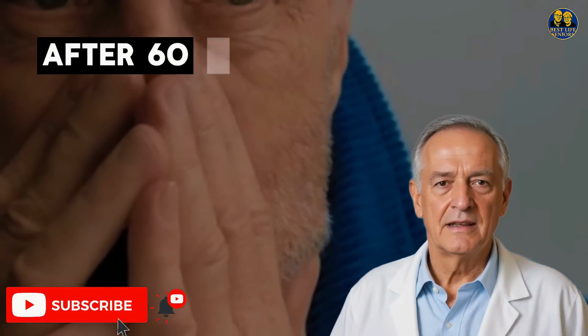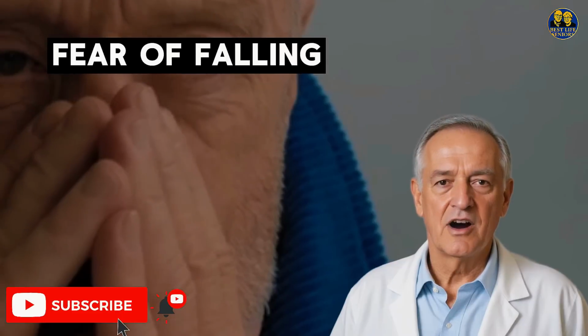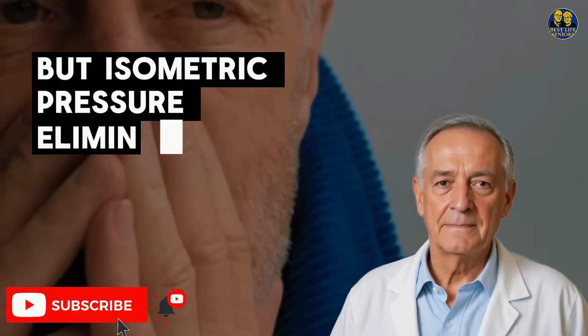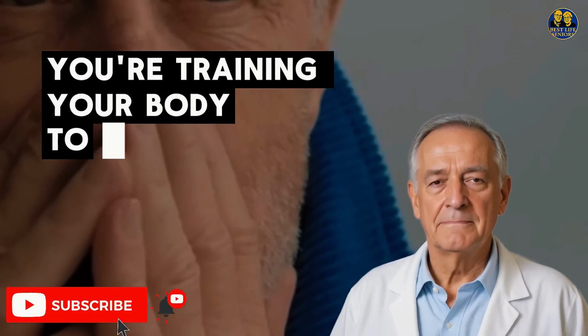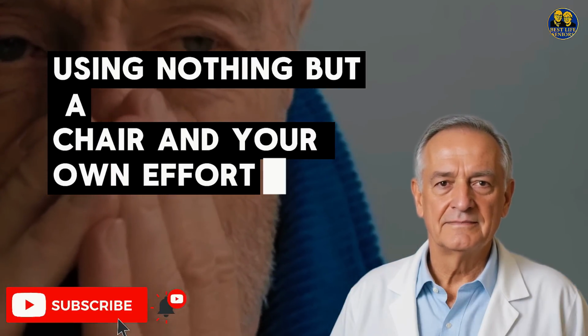After 60, many adults avoid exercise because of joint pain, fear of falling, or the belief that it's too late. But isometric pressure eliminates those risks. You're not moving. You're not risking your balance. You're training your body to remember its strength, using nothing but a chair and your own effort.